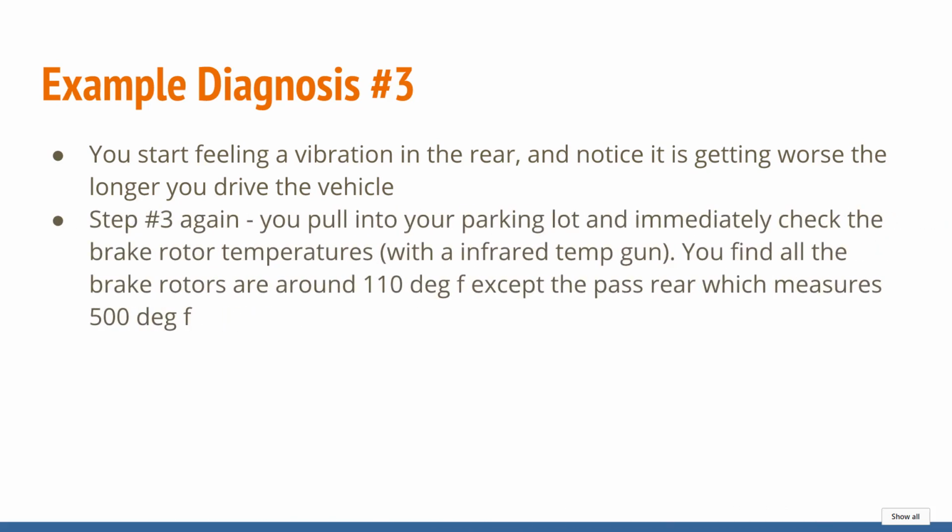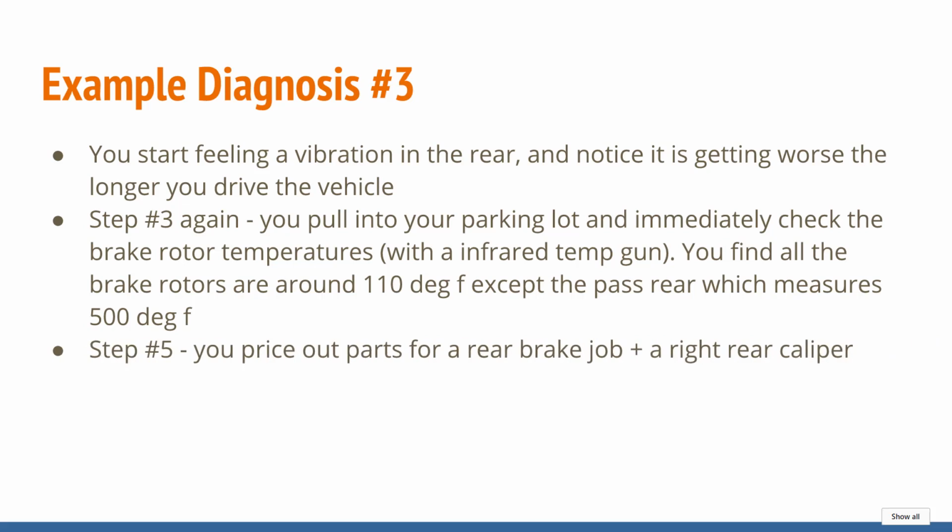Back to step number 3. I pull the vehicle into the parking lot. I immediately check the brake rotor temperature, grab my infrared temp gun, and I find that all the brake rotors are around 110 degrees Fahrenheit except the passenger rear, which measures 500 degrees. Whoa, there's a problem. Step number 5, you price out the parts for a rear brake job and a right rear caliper.